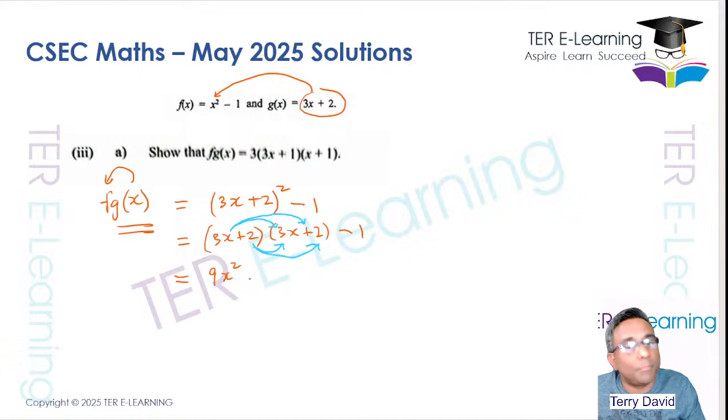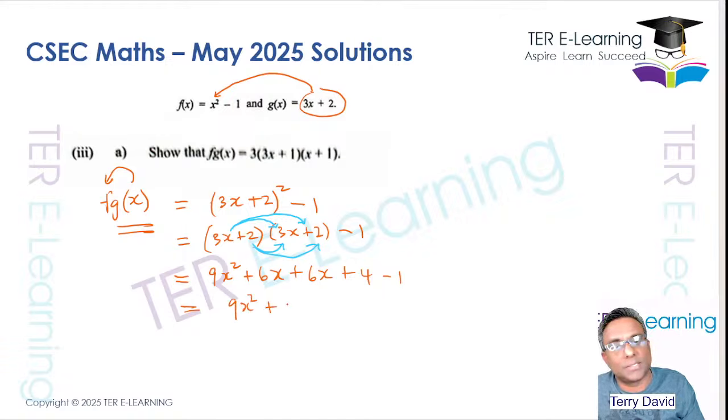We have plus 6x, right? Plus we have another 6x, right? Plus we have 4, right? Minus 1, right? So now let's see what's happening here. So this is going to work out to 9x squared plus 12x, right, plus 3, right?